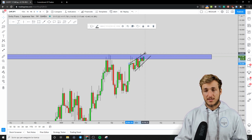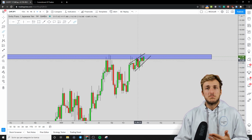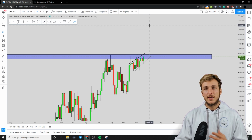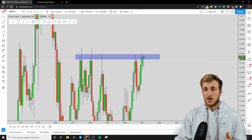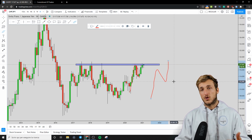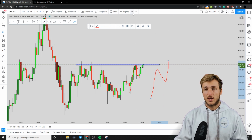So we can expect the market to possibly reject this zone to the downside. However, in the long term, the market is supposed to break this zone to the upside. Why is it supposed to break that zone to the upside? Because we have seen on the monthly that we have the impulse and correction. And after an impulse and correction, you expect the market to create the continuation to the upside and break above the high.